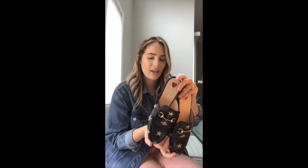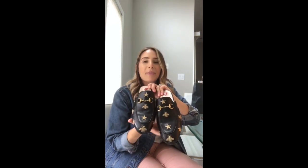I am so excited to have these. I wore them right away, right when I got them, and I couldn't be happier with this purchase. The leather is really beautiful. They do stretch and break in a little bit. If you are curious about sizing, it's so weird because so many people tell me that they had to size up, and I actually sized down.